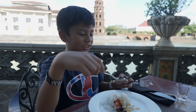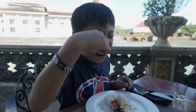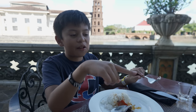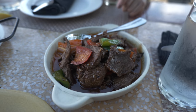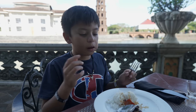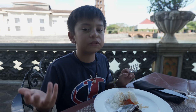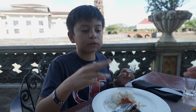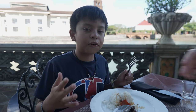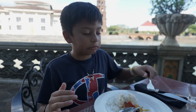I have no idea what this is. It's beef salpicao. Salpicao. I soaked up the sauce in there, and a rich, juicy texture. Very good. I like the savoriness from it. It's not like normal beef. It's like a richer, juicier version of roast beef. It's really good. It's like a tomato-based soup kind of thing.